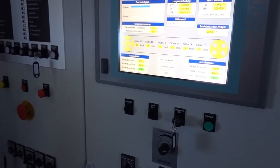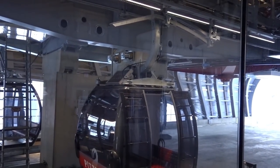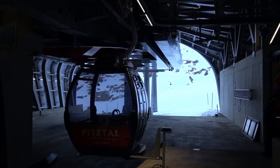So. Marcus is now the only one controlling this entire huge machine. The top station is now unattended. There are no more skiers around that would need to be looked after. Down here, it's just the two of us. The loneliness feels somewhat uncanny.